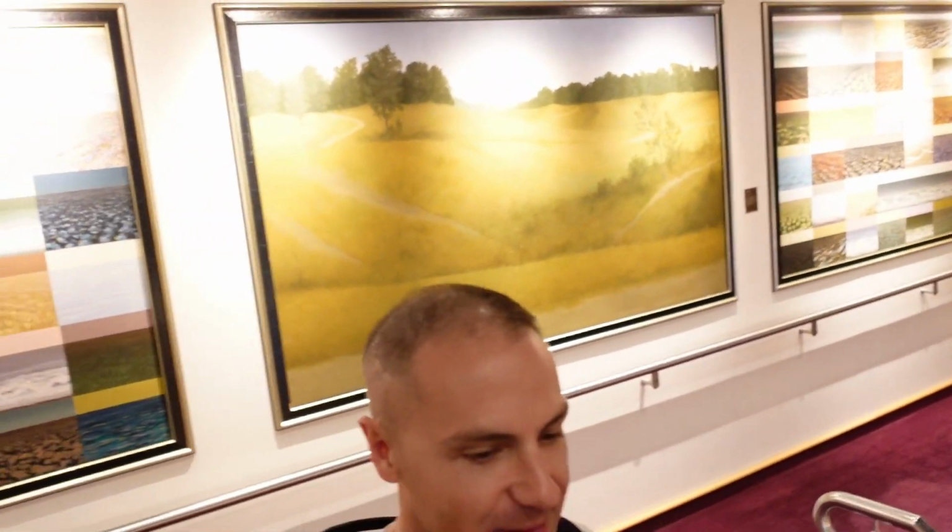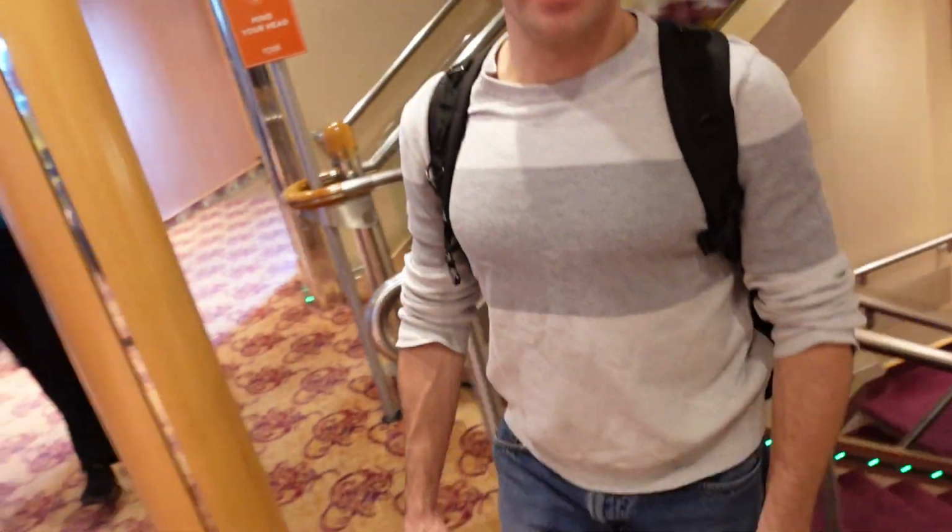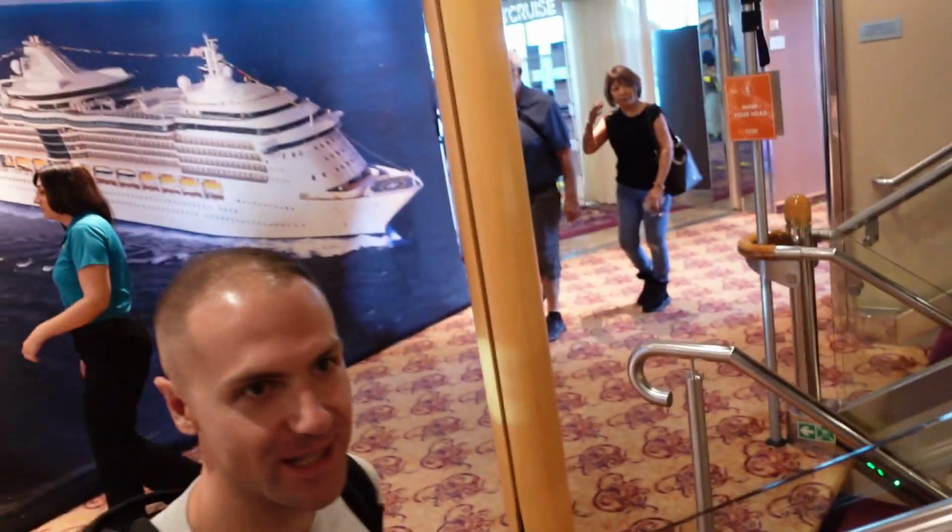The first of many trips up the stairs. Oh boy, here we go. We're on 5, we gotta go to like 11, I think. It's not as many stairs as the last cruise we were on. That's true. We got this. There are fewer decks, so we'll be okay.